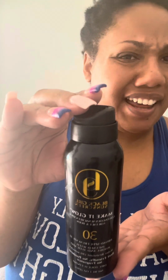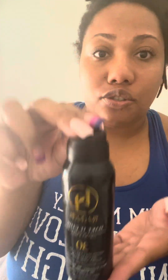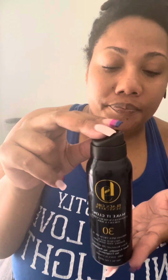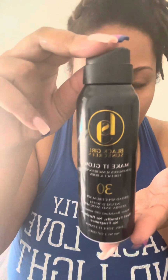I've walked to and from the store, ran errands, because I don't drive. I don't have a car out here in Houston. So I use this. I put it on, as you should do with all sunscreen. You should put it on 15 minutes before you're about to leave. You want to make sure you let it sit in your skin for 15 minutes so that it can take effect. You still want to drink water, things of that nature.